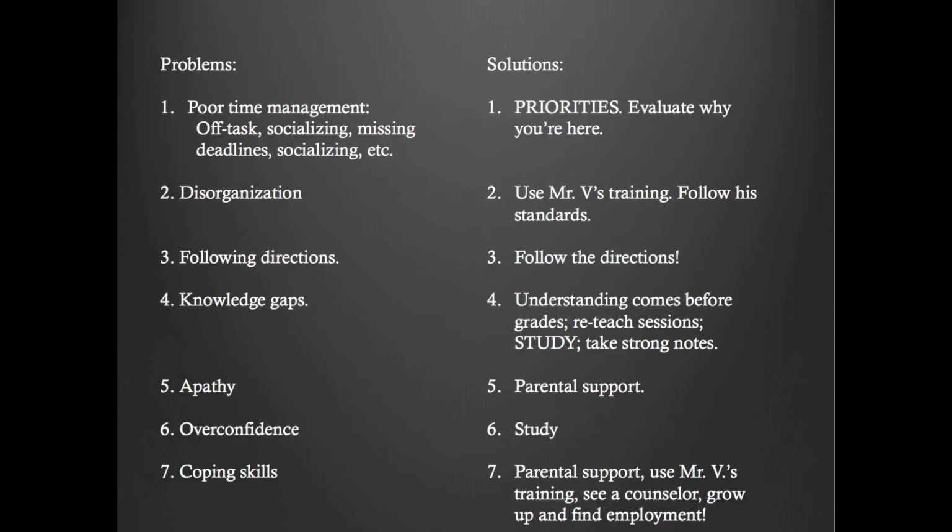Coping skills are how you deal with life's hardships and stressors. When you fall down, how do you get back up? Or even do you? All of a sudden, your art, this personal thing that your identity has been tied to positively from other people telling you you're so amazing, all of a sudden you get a D or a C on it. How are you going to take that?